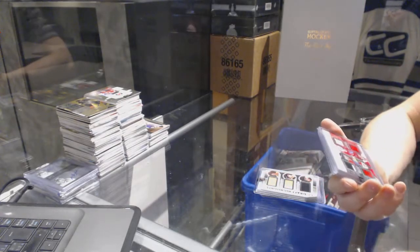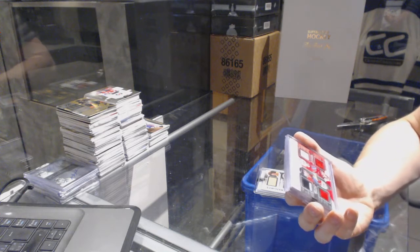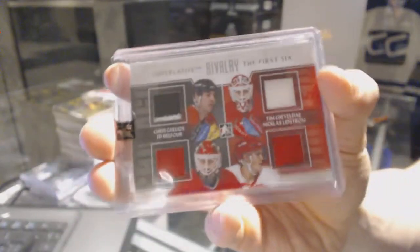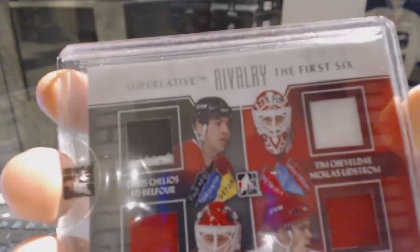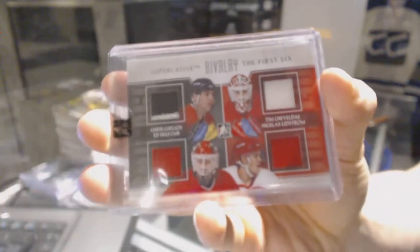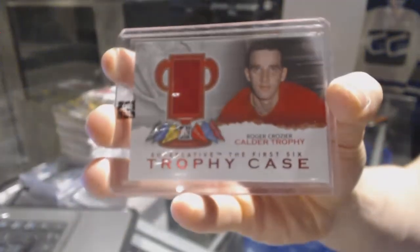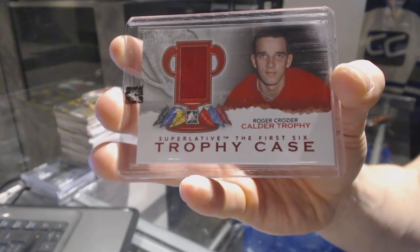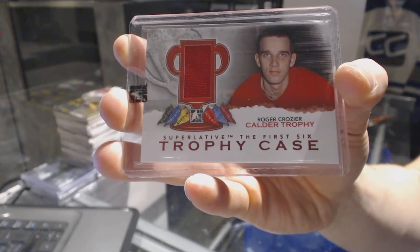We've got a rivalry quad jersey, which will be randomed between the Hawks and Red Wings: Chris Chelios, Ed Belfour, Tim Shevelday, and Nick Lidstrom. And we've got a trophy case jersey for the Detroit Red Wings, Roger Crozier.